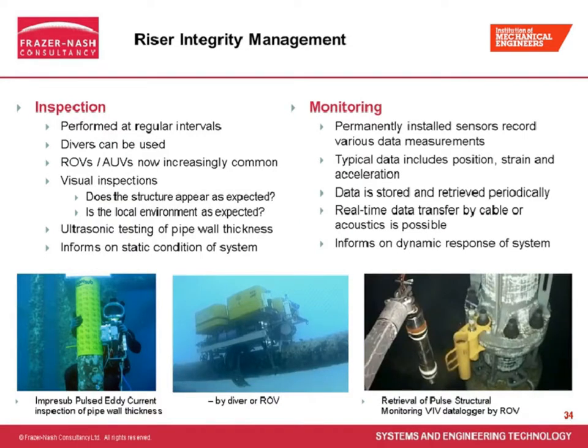The story does not stop once the engineering design is complete and the riser is installed. The next step is riser integrity management, which I can only talk about briefly today. Integrity management includes both inspection and monitoring. Inspections are performed at regular intervals and inform on the static condition of the system.